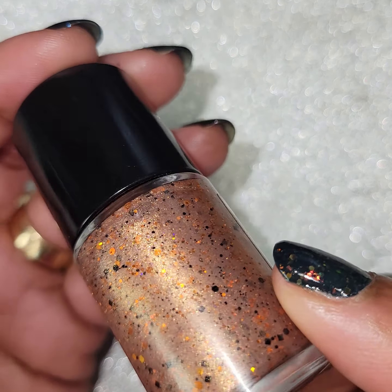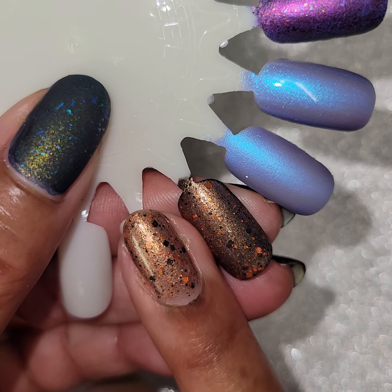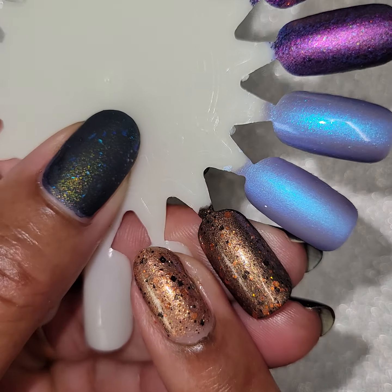Now I did try it as a topper, and here it is over black. It does darken it quite a bit. If you look at it compared to mine, there it is over black. And then just on its own, 3 coats. So if you want to do it as a topper, you could over black. Try it over another color, see what it looks like. It is pretty over black. Kind of darkens that, makes it look a little more moody. Very pretty. And that's over black. Here it is plain, 3 coats on its own, and then over black as a topper.